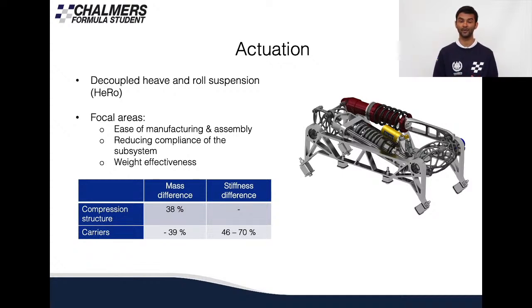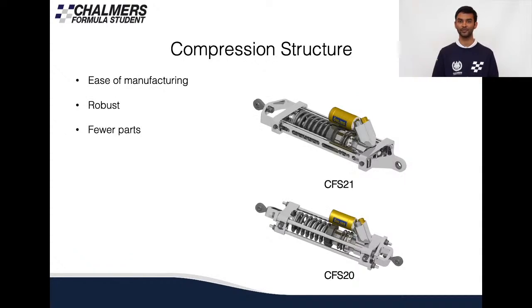The focus for improvements this year was to ease manufacturing and assembly while reducing compliance and still being weight effective. So let's dive into a little bit more detail. First, we have the compression structure. The main goal of the compression structure was to ease manufacturing. The structure is more stable with the new fork design compared to the previous roll design. There are fewer parts overall in the assembly, not a single screw in it. And this makes it lighter by 39%.